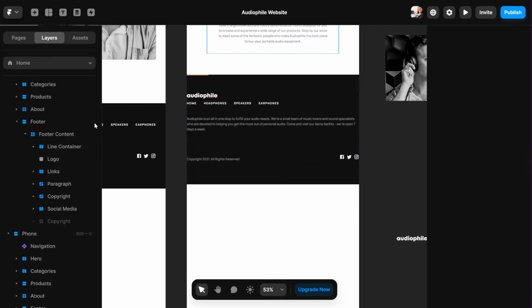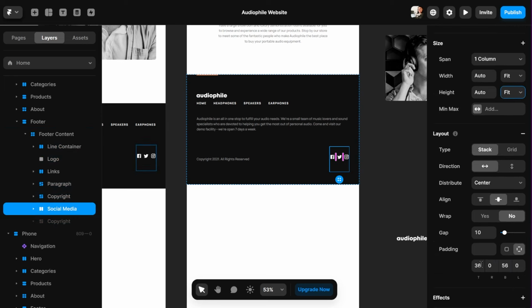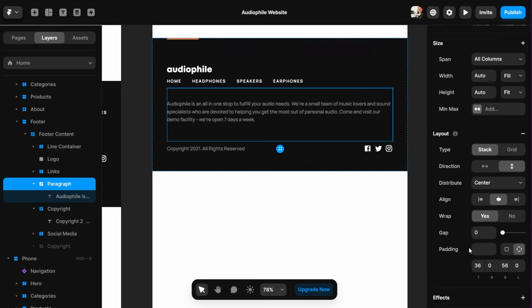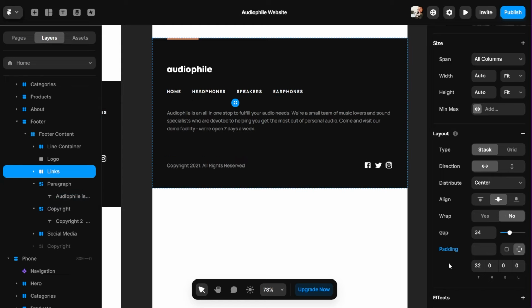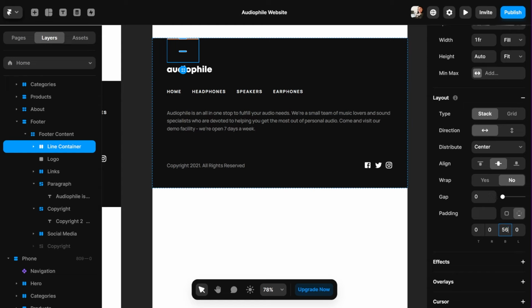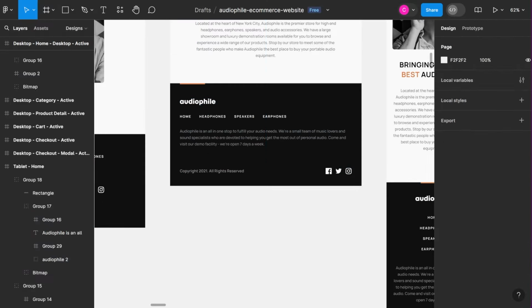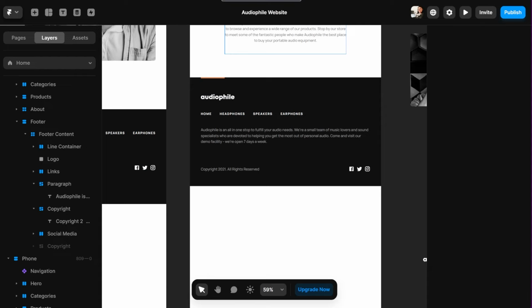So after that, all the footer content was in the correct place in the grid, so next up was getting the tablet spacing set. So I adjusted the padding of the overall footer to match the design, and then got rid of the padding on the social media icons, and added some more padding below the paragraph, as well as adding padding on top of the navigation links. I also tweaked the padding under that line. So here's the tablet footer design, and here's the website, and they look pretty close to me.